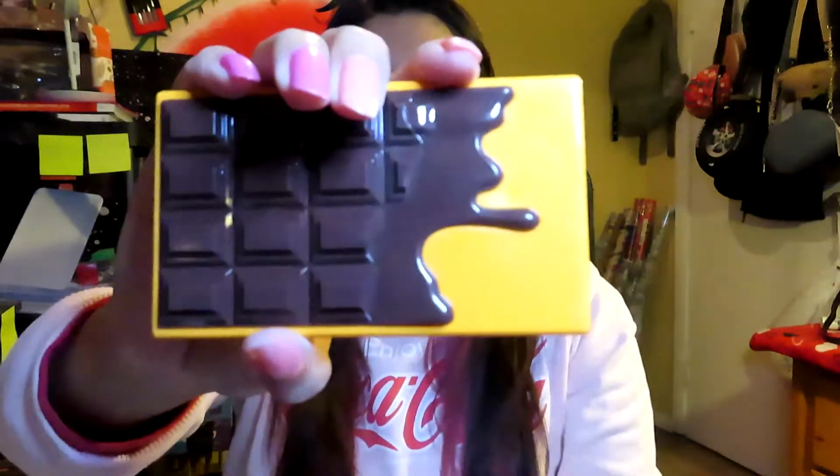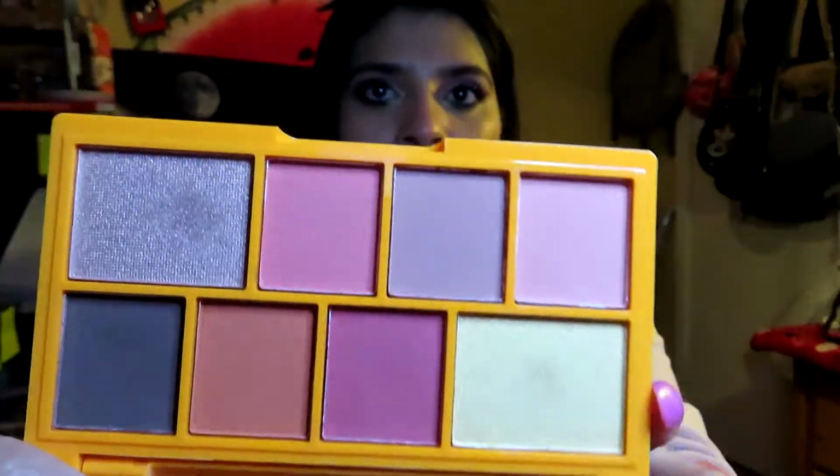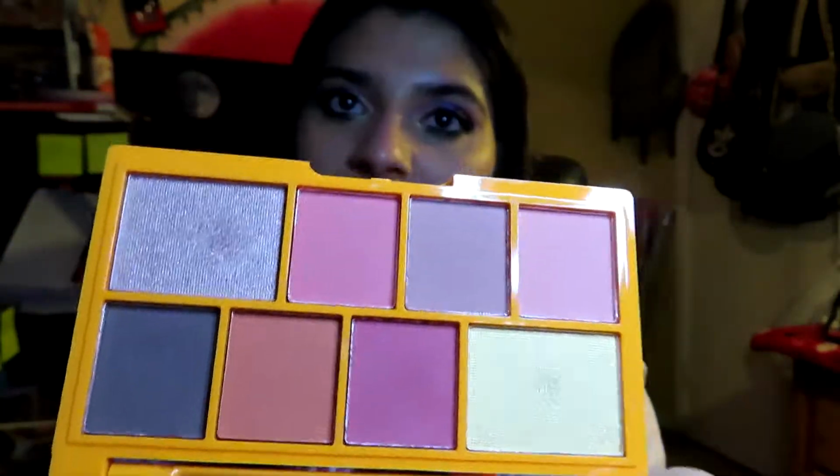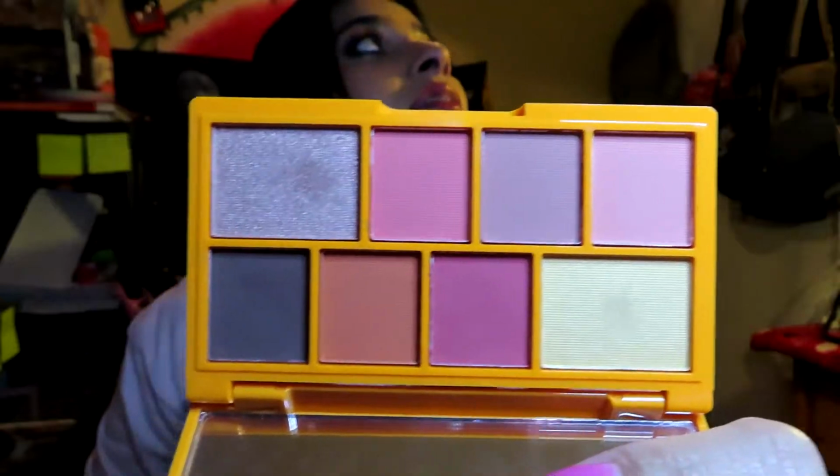And the last prompt, prompt number 8, it is Butterfly Clips, and that is cute packaging. So for that one I chose the I Heart Revolution Chocolate and Orange palette, this one right here, and it is a cute little palette. And for this one, I also didn't reach my goal. My goal is to use it 20 times, and I only used it one time. And let me tell you guys, that one time that I did use it, what the heck?